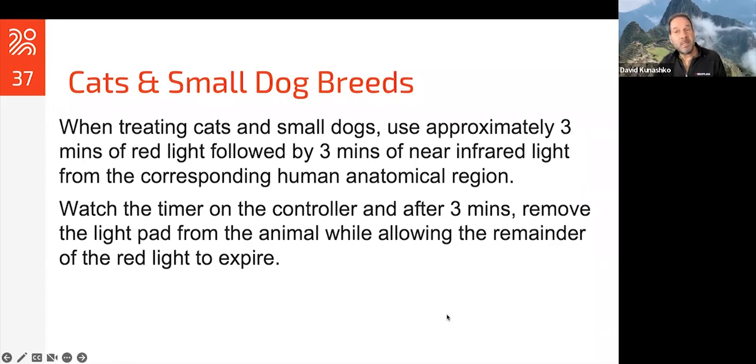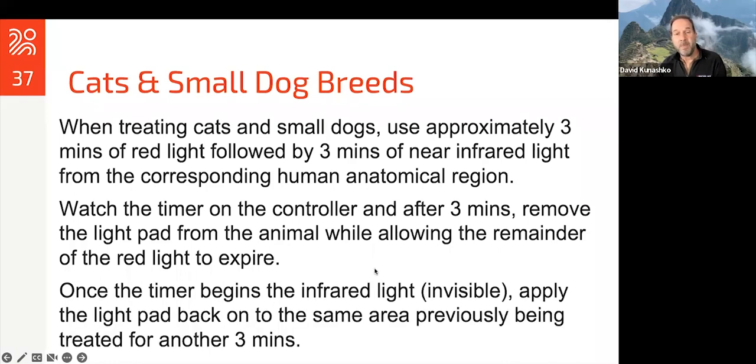Now, again, you might want to increase that if the fur or the skin is dark. But if it's more white or a lighter color, then you don't need to do that.